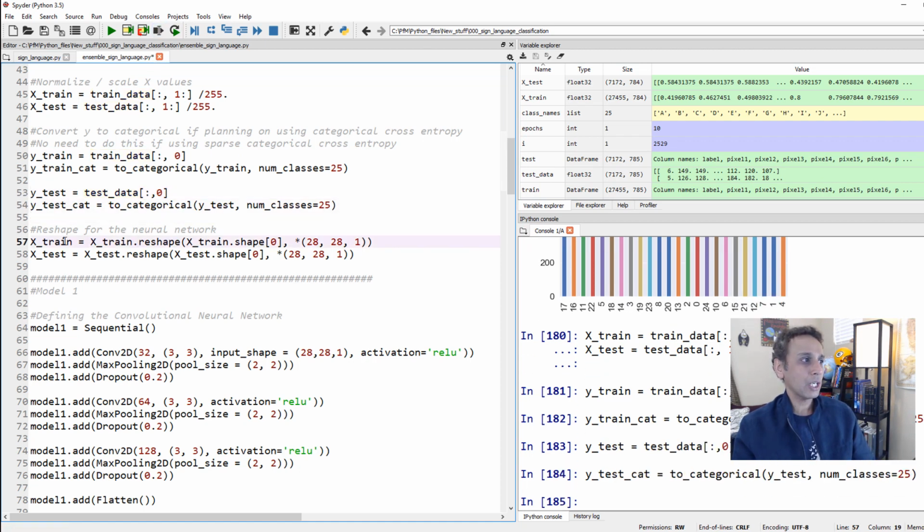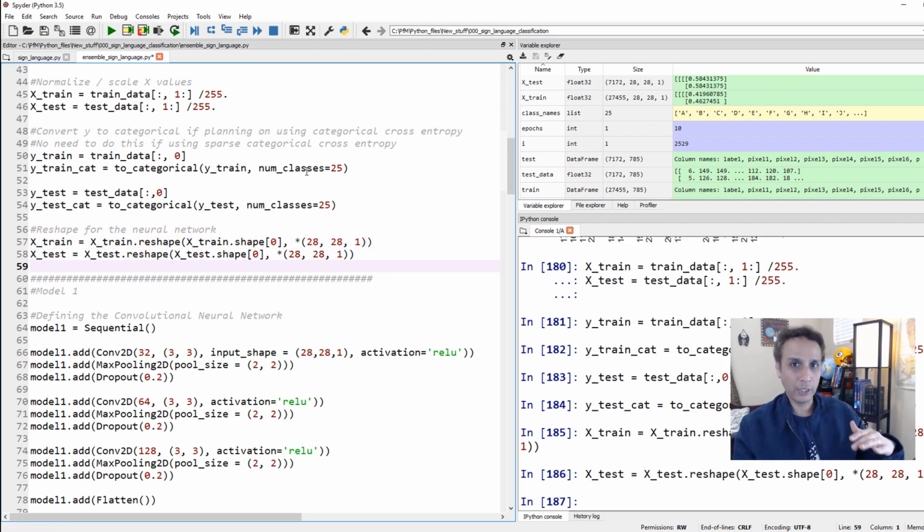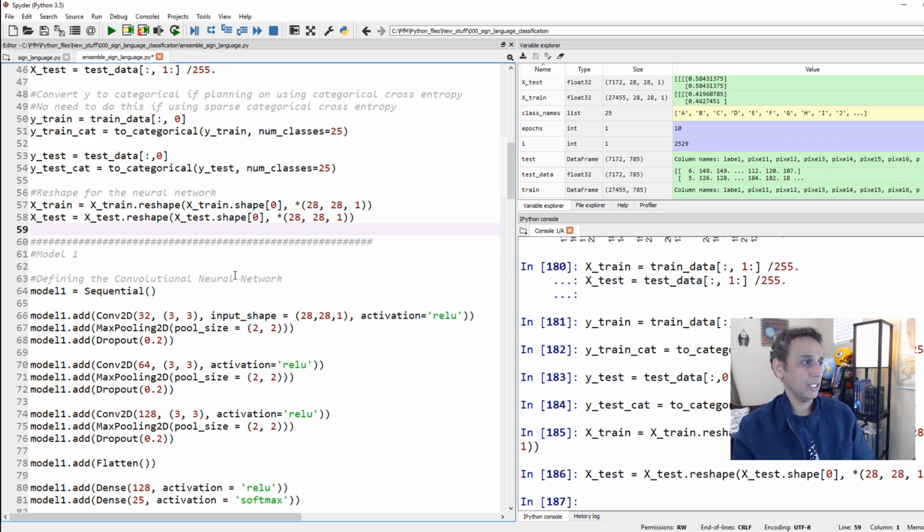And now let's reshape our training and testing so they are at the right shape for our neural network, meaning they went from 27,455 by 784 to 27,455 by 28 by 28 by 1, right? This is our image size, and 1 is the channels, and this is how many images we have. So we're all set, actually.